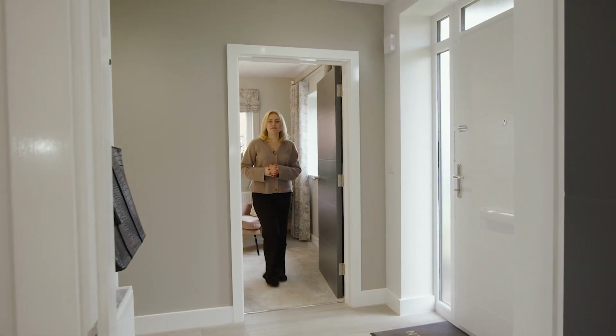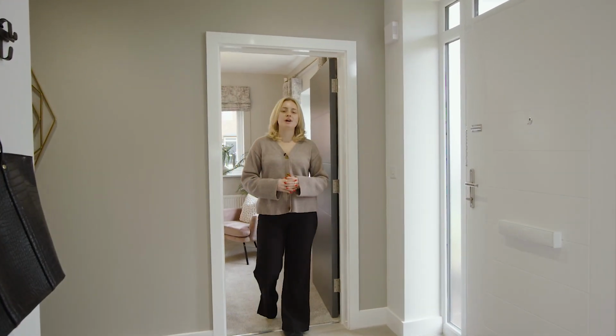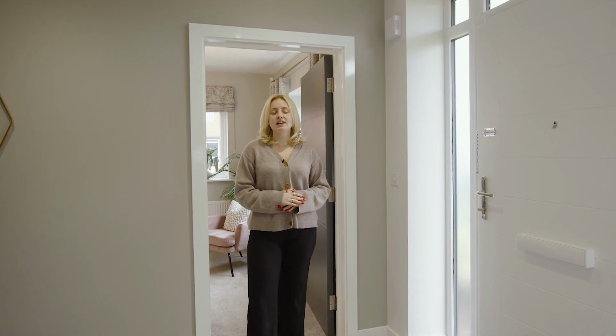There you have it. With a range of benefits provided by three-storey homes, are you ready to see how the three-storey life could work for you?